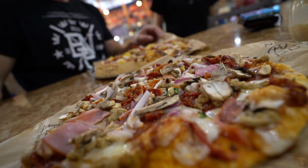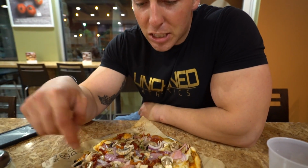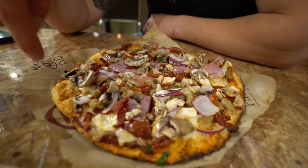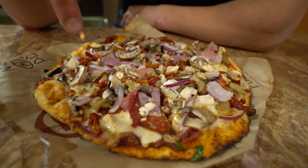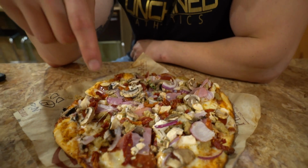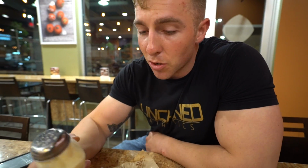Thank you. Looks too good. I could eat 2 or 3 of these probably. All right, so $7.99 pizza, customize your own, all the toppings you want. I ended up getting a thick crust. I got sausage, Canadian bacon, pepperoni, chicken, roasted tomatoes, mushrooms, onion, and then just throwing a bunch of Parmesan cheese on.